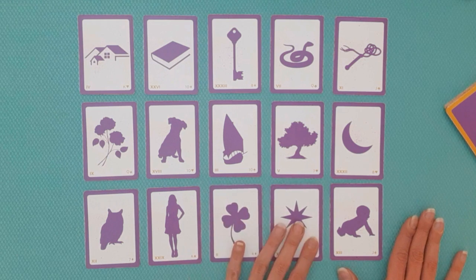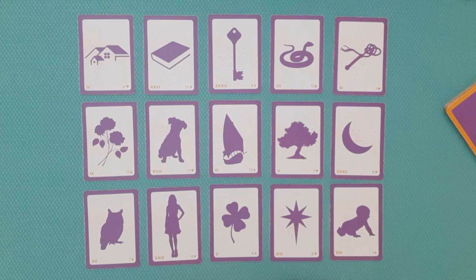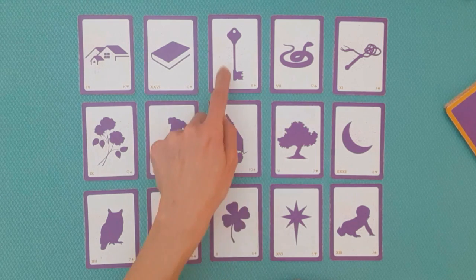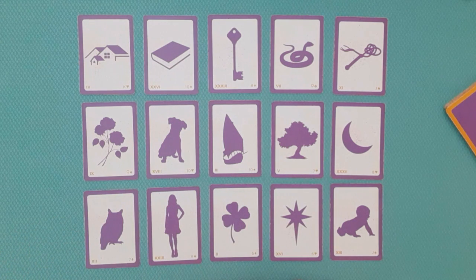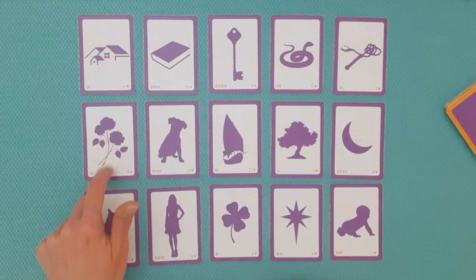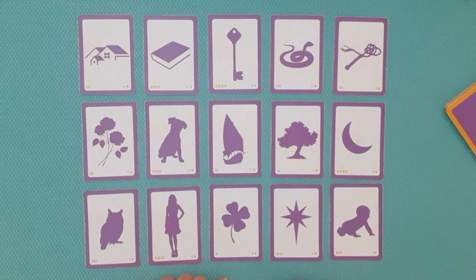We have the clover and star, 2 of the strongest wish fulfillment cards of the deck. We also have the key next to the tree, by the way, which also points to achieving a very important goal. And we have the beautiful flowers. So you see there's an abundance of positive cards that support a major achievement for you.